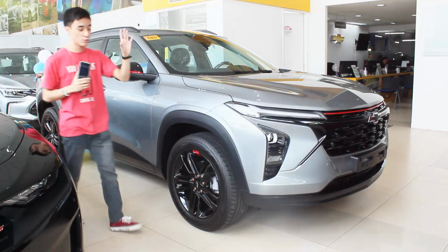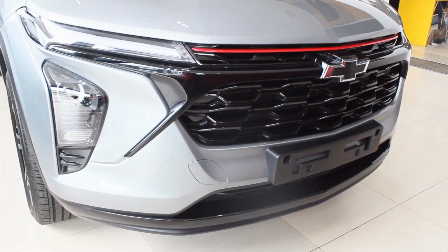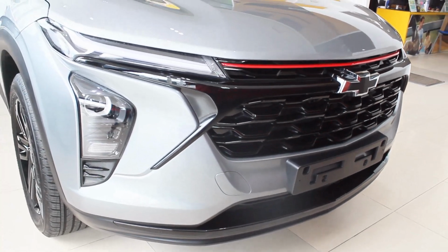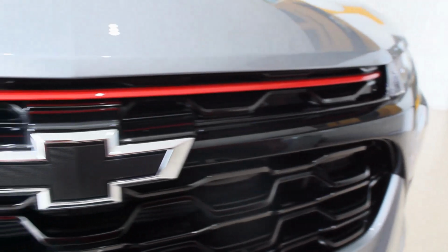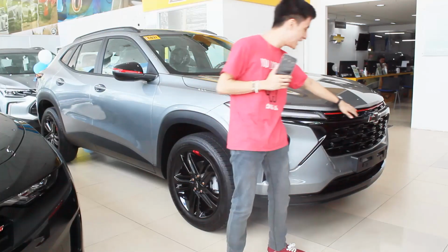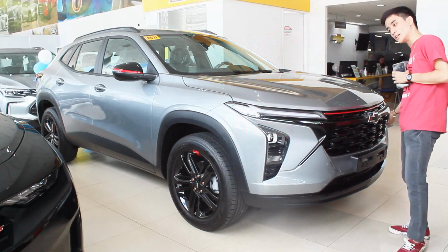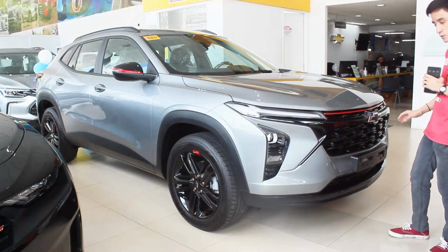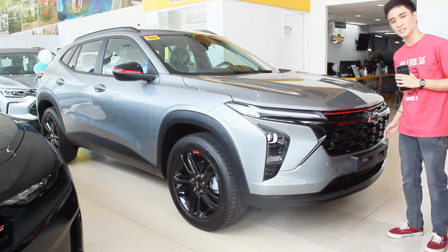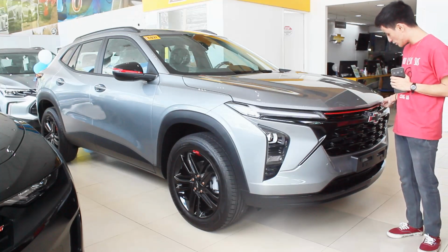And going back here at front, you get LED lights all around. Gloss black grille yet again. And my favorite part with this Redline middle trim is the red stripe over here that stretches across all the way here in the grille. I really hope the base model is a black bow tie too. Unlike the RS model, there's no RS badge over here, but I gotta be honest with this Redline look, this looks way cleaner than the RS for some reason. Maybe it's just because I'm biased with this red stripe over here.